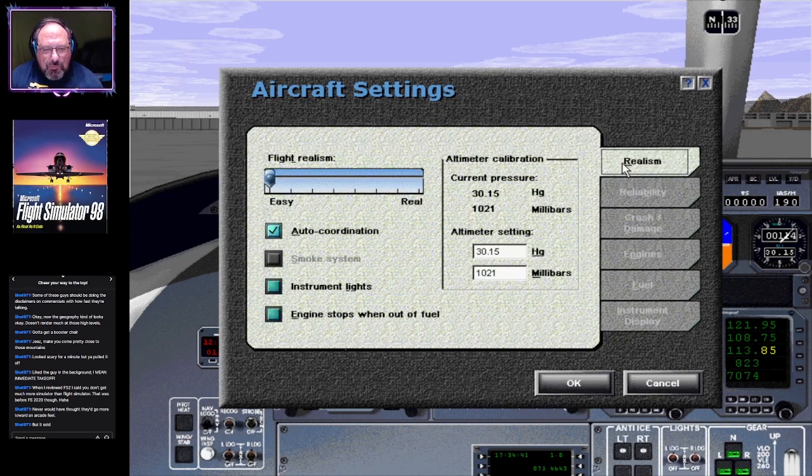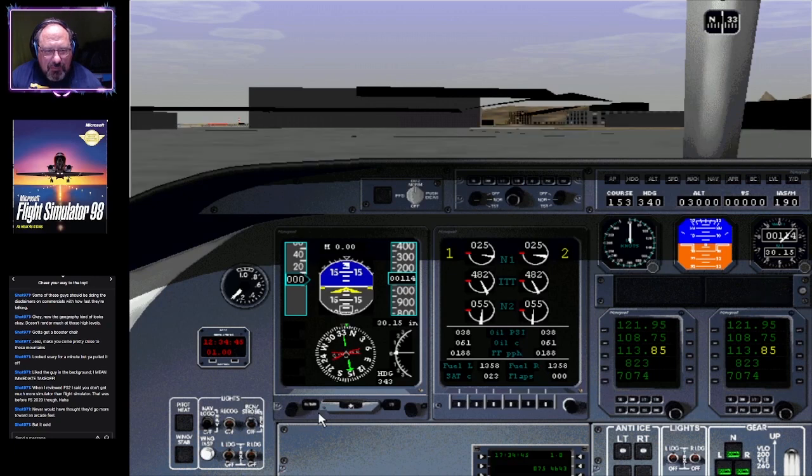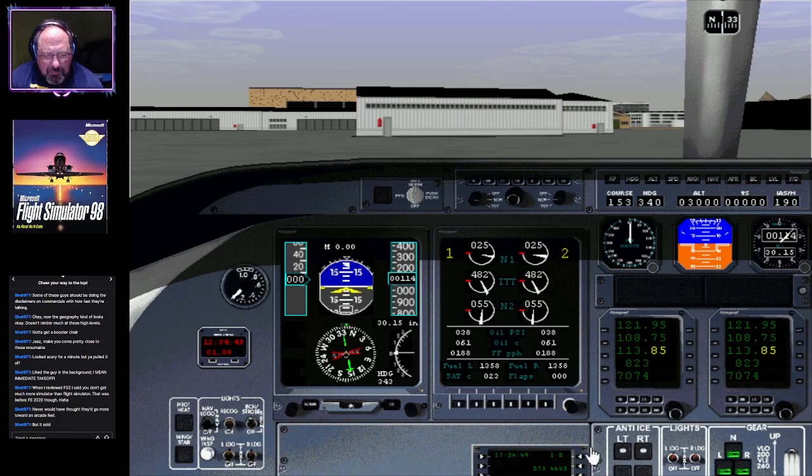Let's see. Maybe it's under realism. Nope. That's okay. Thought maybe there might be some controls on here somewhere.